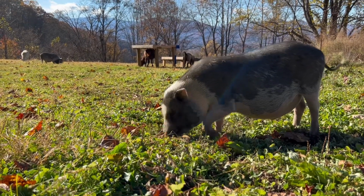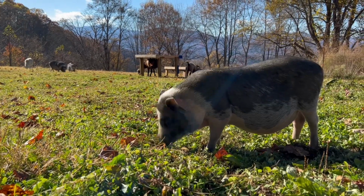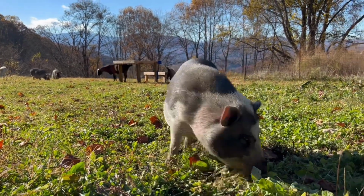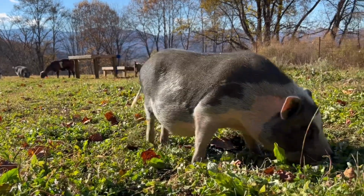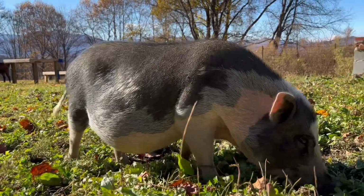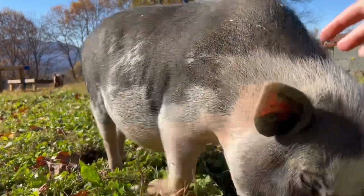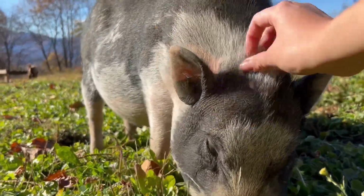That was earlier this spring, and so now all of our pigs are doing really well here. Elliot is probably the most friendly of the original 4 pigs that we rescued. So he doesn't really mind people coming near him. He'll let me scratch him like this.